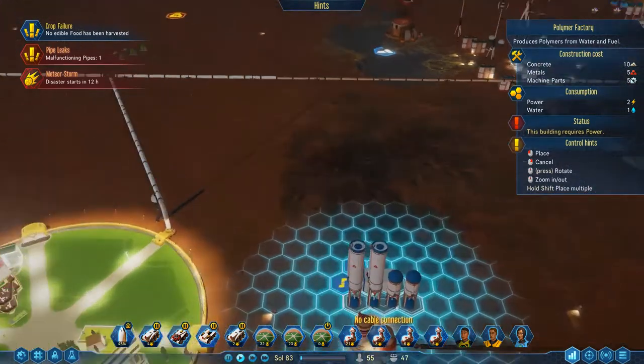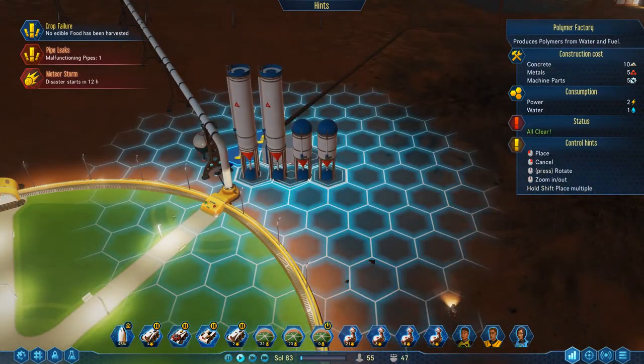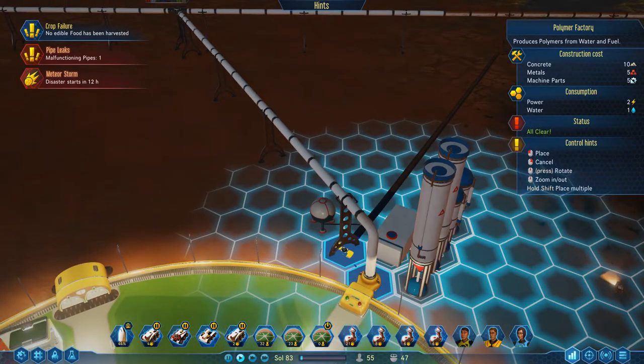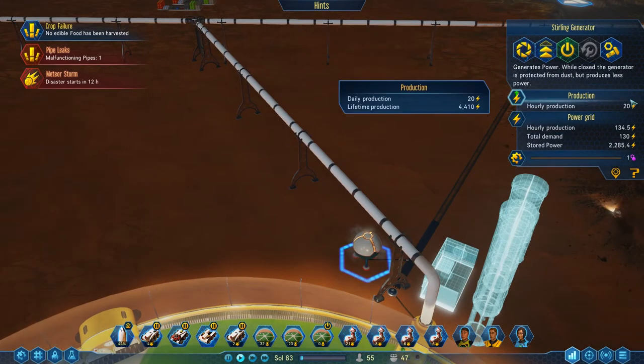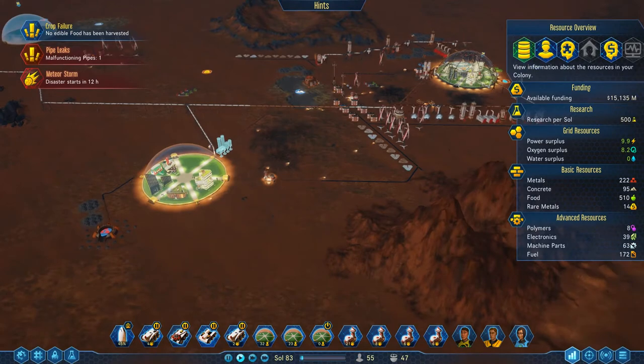Do I want to put it this side? I think I do. I'm worried about the cable connections. I'm worried about where things go. Can I do it that way instead? Okay, that one works out pretty well. We've got a Stirling generator here. Let's open it up, double the power production. Look at that, it put us over the required here.